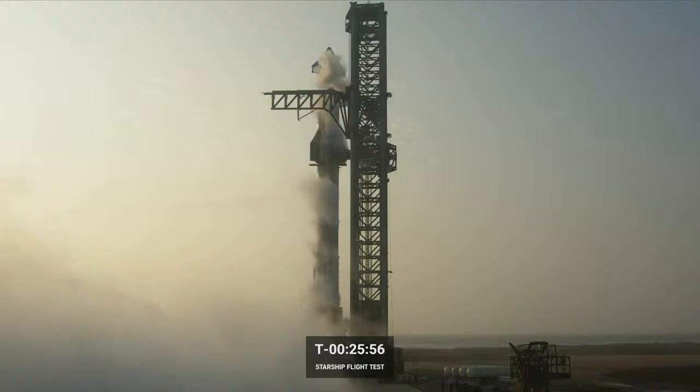Upgraded Falcon 9, which is just so crazy to me. But this Super Heavy booster has a diameter roughly 2.5 times that of Falcon 9, and with 33 much larger engines. We have a beautiful view here. This is one of my favorite views that we're going to get today. Those are our 33 Raptor engines at the base of the Super Heavy booster.